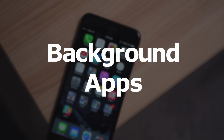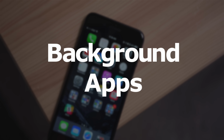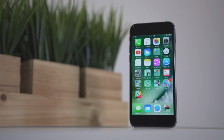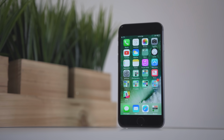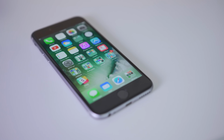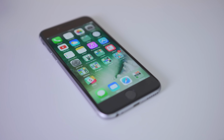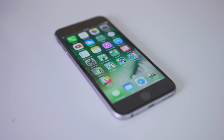Now, aside from the display, some of the apps you may be using may be sipping more power than you want or expect. Now, using the app usually won't be an issue. Sure, it will use battery, but you're using the phone. However, some of these apps run in the background and continue to use battery even when you might not expect it. This is called background app refresh, and it allows apps to update themselves while you're doing other things.